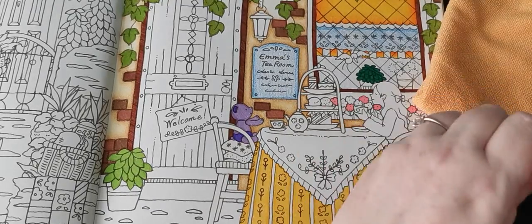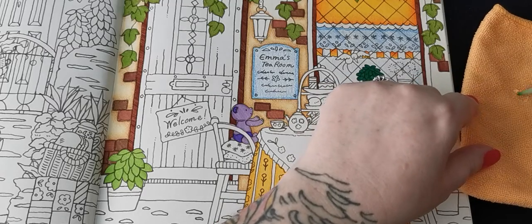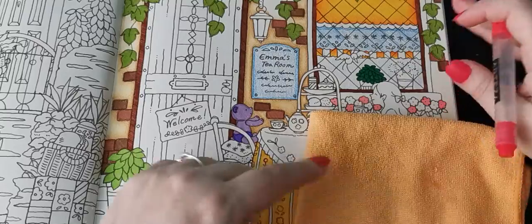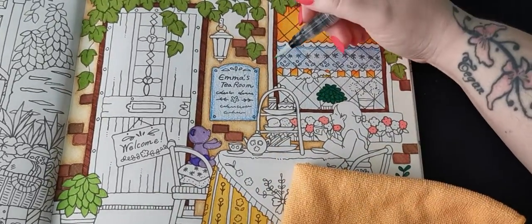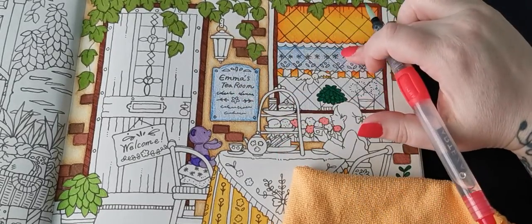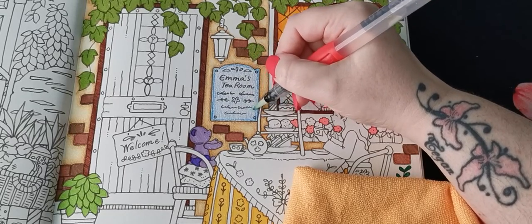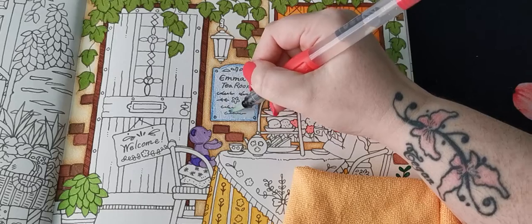Okay, so I've got my Arteza water brush pen. It's a bit of a bigger nib than I would like, but it's this or a chisel nib because my other water brushes are upstairs. So this will do. Let's start on the sign, shall we? And then we can work our way over here so I'm not smudging my hand through the wet pigment. So let's just work in small circles.